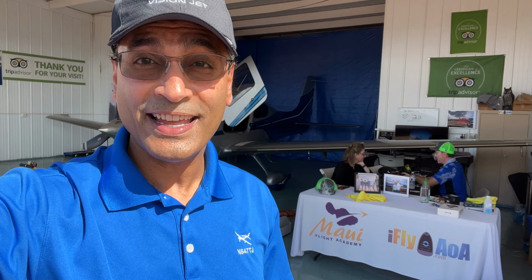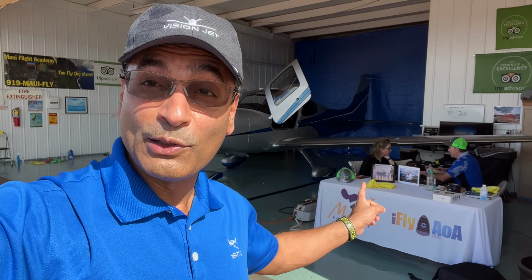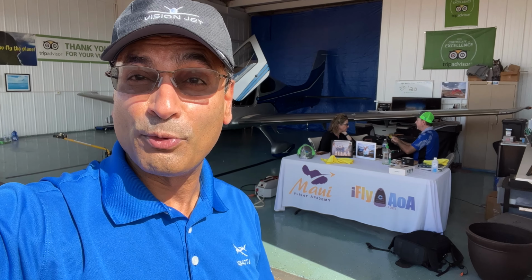Hi folks, we are in Maui and it's a very exciting day because Lisa is going to fly for the first time. She's going to fly today, and Lawrence is giving her her training and her briefing right now. I stepped away because I don't want to interrupt their briefing, but it's really exciting because Lisa, after years, is going to fly herself.